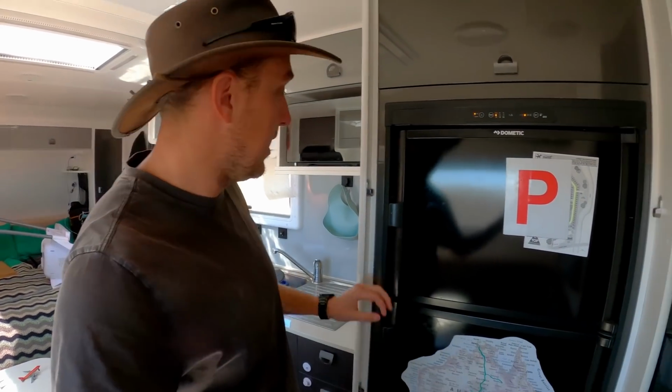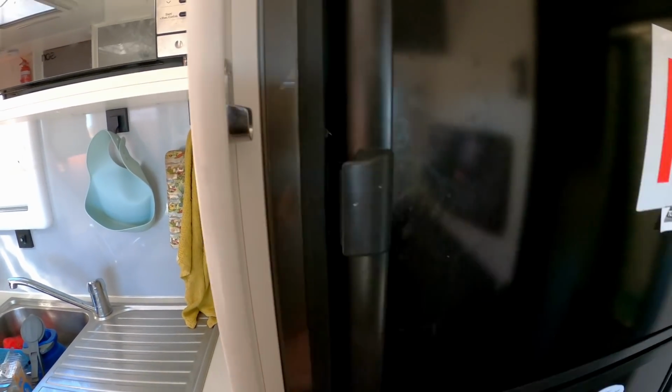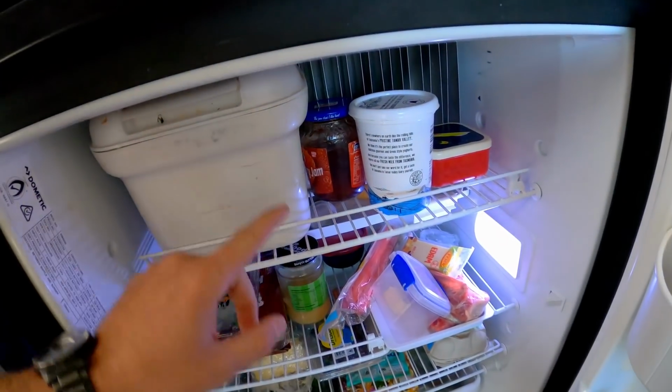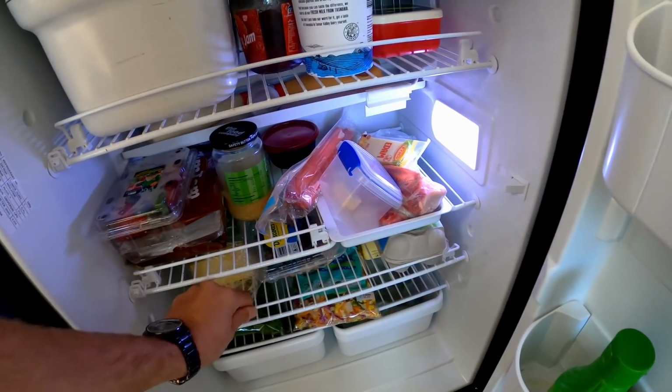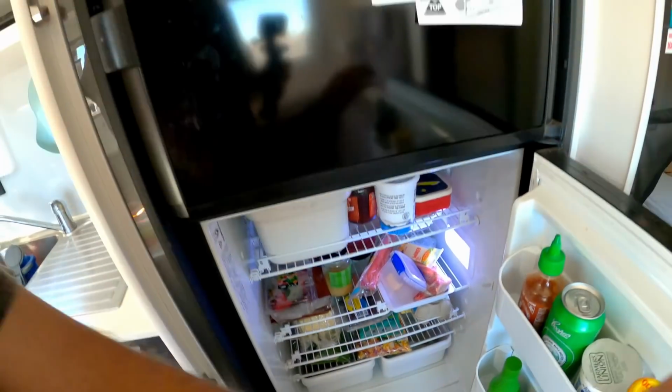So for normal travel, we don't actually do anything for the fridge, and we've never had a problem just on normal roads or even some of the simple sort of dirt roads. We just make sure that they're latched here. We've got latches inside. And then inside the fridge, we just make sure these rails are up to stop things sliding towards the door. Make sure they're up and out of the way.